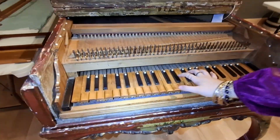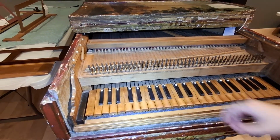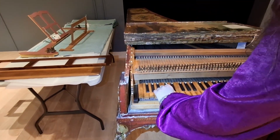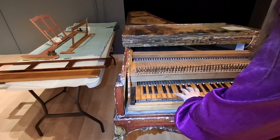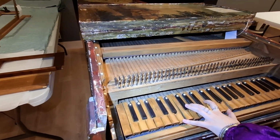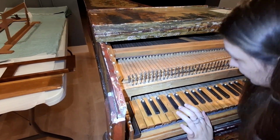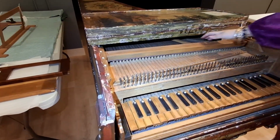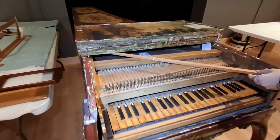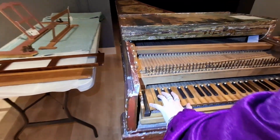Let's see if it's in tune. Not too bad. Wow. Nice. Oops. Oh, no, goodness. Needs a little work. It does a little bit. What's going on here? Oh, I know what's going on here. That would be why. The prop rod's on it. Yes, it was. Let's try that again.